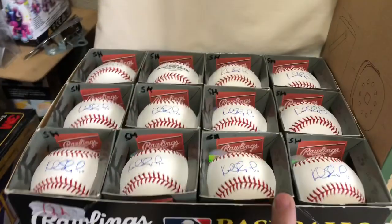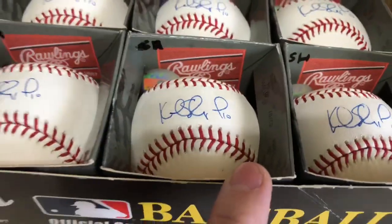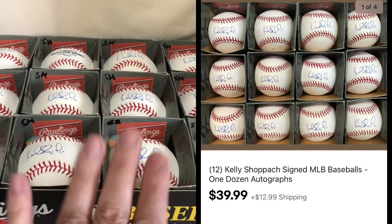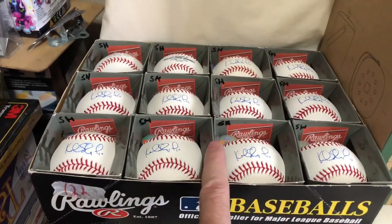And then the last eBay order is another dozen of these signed baseballs, but it's not the same guy as last time. This is Kelly Shoppach. He mainly played for the Indians, I think were his best years. A dozen of these sold for $39.99 plus shipping. If you don't remember, I paid $5 per dozen on these. So that's it for the eBay stuff.